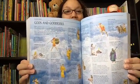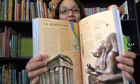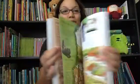These are better than normal encyclopedias because they talk to your child in not a dry tone, but an informative one, but also break things down with lots of fun facts and tidbits and pictures to accompany the text.